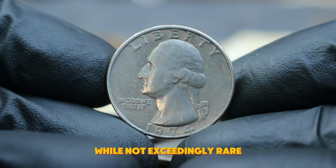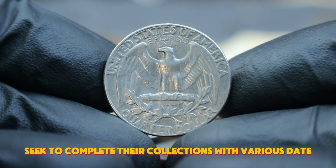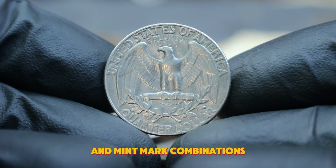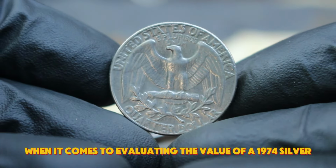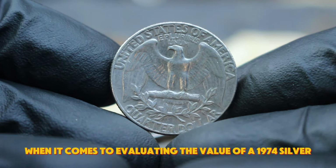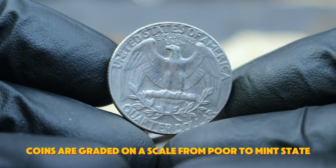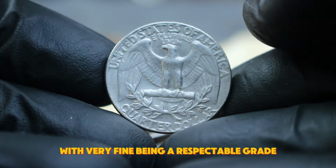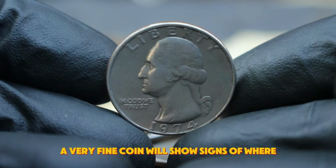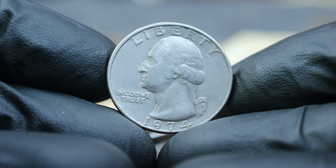The large date variety is considered more collectible primarily due to its visual differences and the fact that many collectors seek to complete their collections with various date and mint mark combinations. When it comes to evaluating the value of a 1974 Silver Washington Quarter without a mint mark, condition is key. Coins are graded on a scale from poor to mint state, with very fine being a respectable grade. A very fine coin will show signs of wear, but will still retain much of its detail.